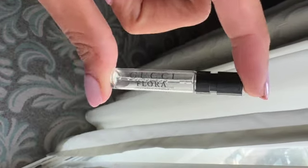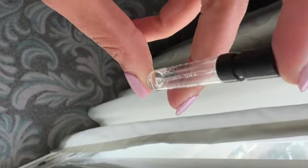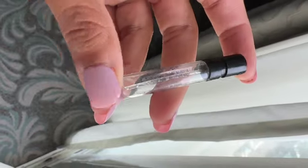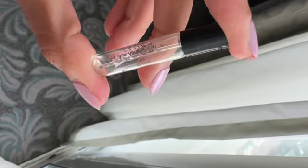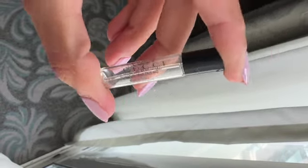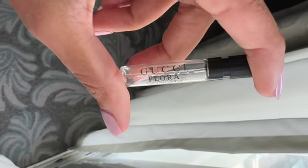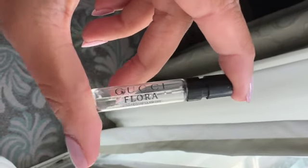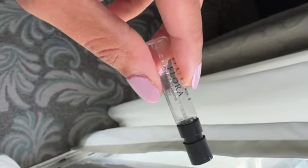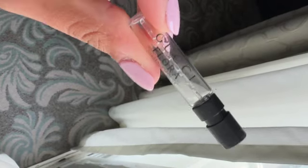All right, August 4th. 2 empties here. First, this sample of Gucci Flora Gorgeous Jasmine. Yes, there is a little bit on the bottom, but it doesn't matter how much I try to spray it, it will not come out to save my life. So I'm calling it. I gave my thoughts on this on my summer perfume review video. If you haven't seen that, you can go check it out for more details, but this is a pretty straightforward floral.